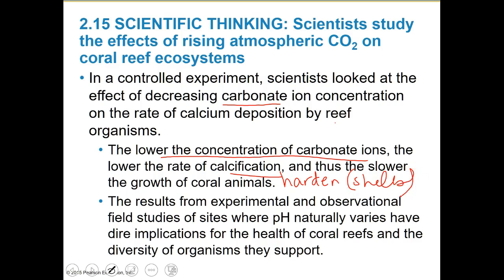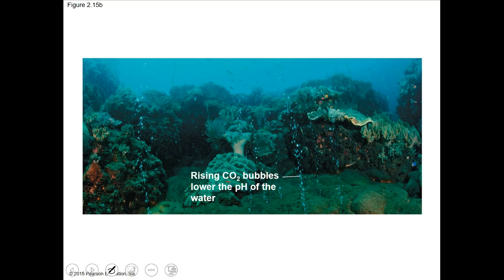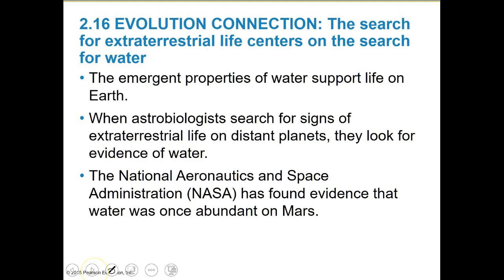The result of the experiment and observational field studies of sites where pH naturally varies have dire implications for the health of coral reefs and the diversity of the organisms they support. If we look at calcification rate, when we have an increase in carbonate ions, we see an increase in calcification. So those two things are directly related to each other. More CO2 bubbles, more the pH is lowered.